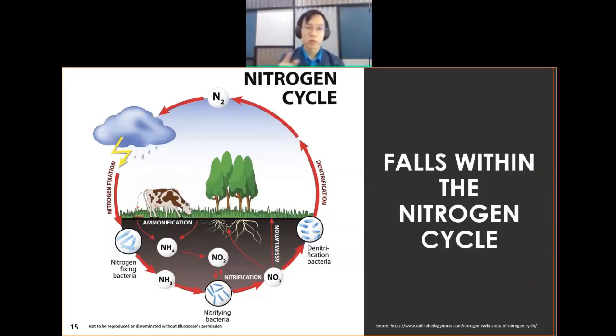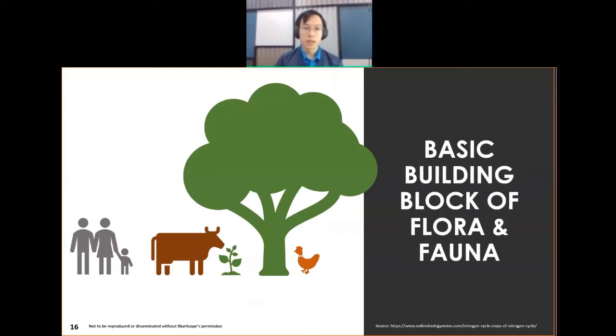Of course, the nitrogen itself will be recirculated in this circle of life, where it'll be absorbed into soil through certain bacteria or certain plants. It will be transformed into a type of component that is consumed by animals. When animals let out their feces, it recirculates back onto the soil and then back to the environment. Basically, nitrogen is the basic building block of flora and fauna, right? We humans also require nitrogen. It is contained in our muscle and all that, right?